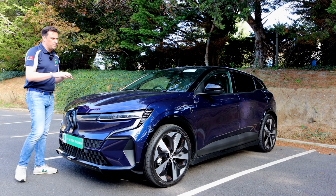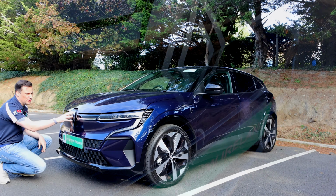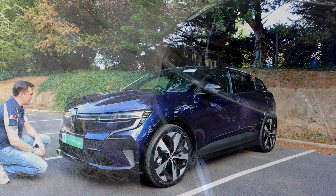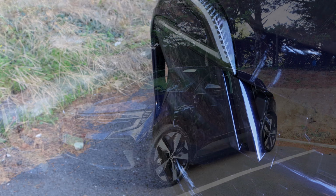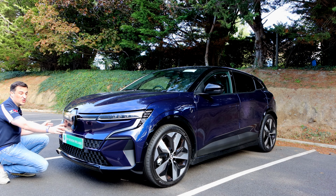The same beautiful sculptured bonnet that we talked about in the initial review, this large new Renault logo made out of two lines, really nice. You've got those chrome bars, you've got these beautiful LED Pure Vision headlights with those daytime running lights and the indicators built in.